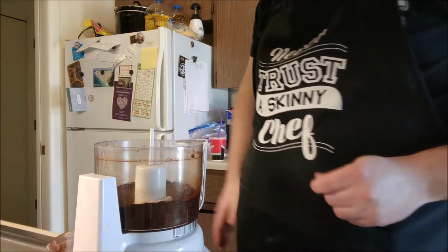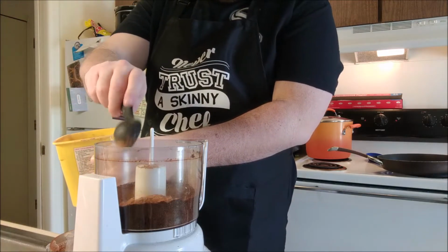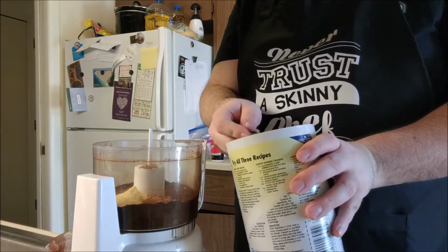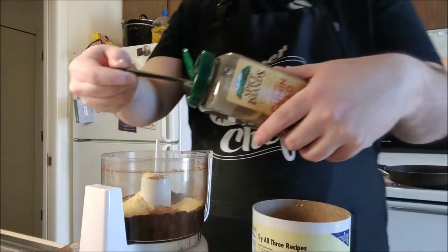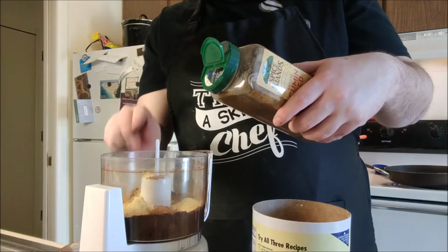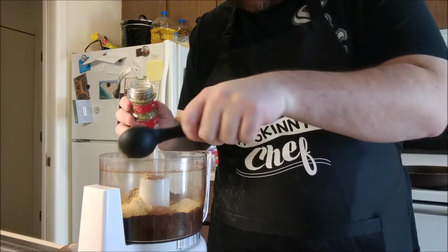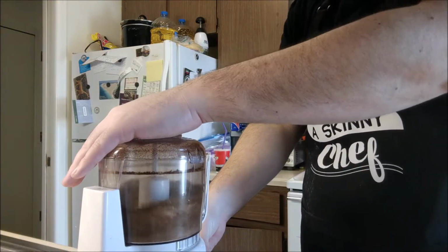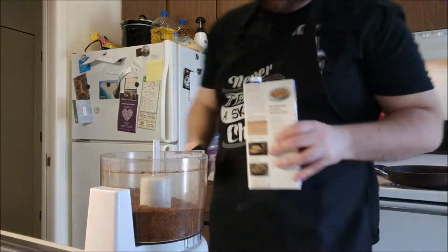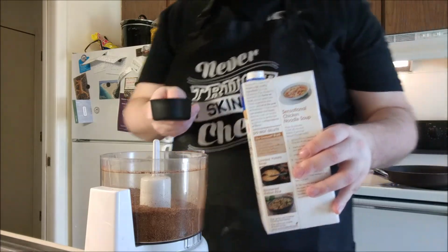She's looking good. In goes 1 tablespoon cocoa powder, 3 tablespoons of cornmeal, and 1 tablespoon dried cumin. Oh, and I can't forget about the 1 tablespoon of oregano. Pulse a couple times to combine. Alright, and we're going with 3/4 of a cup of chicken stock to make this chili paste here.